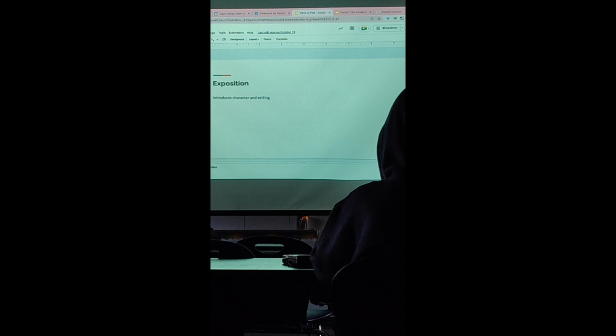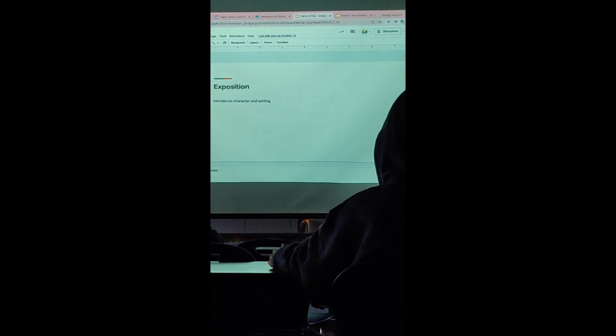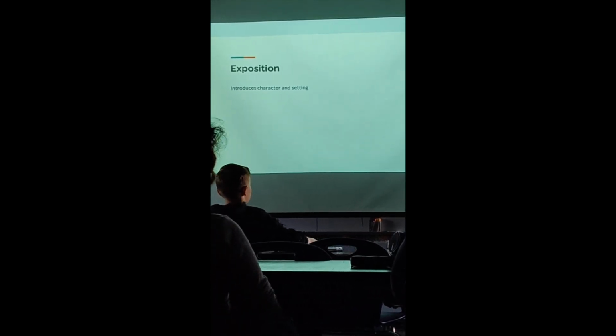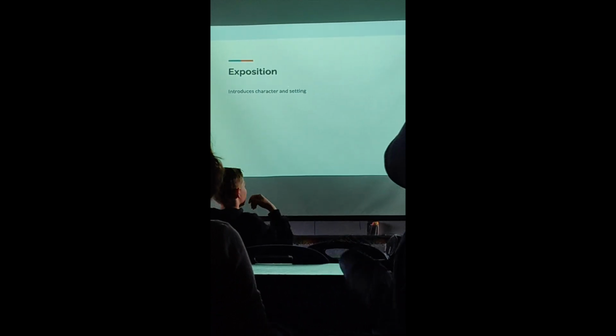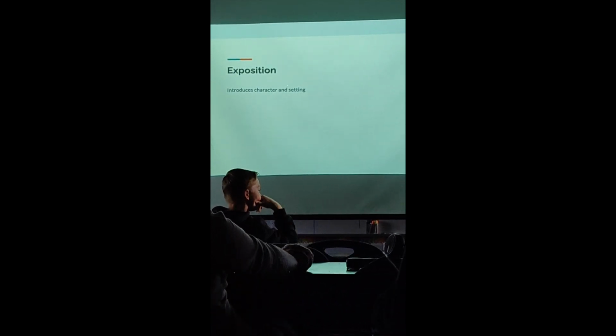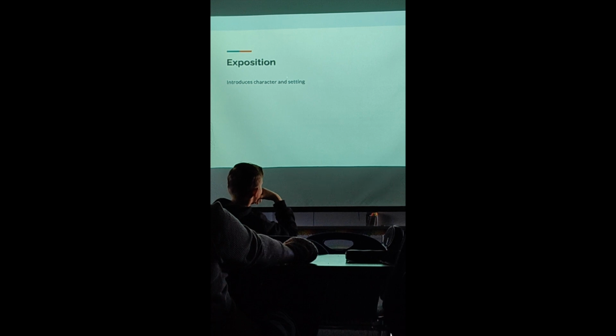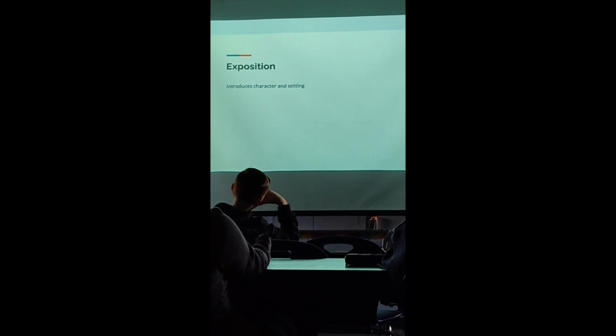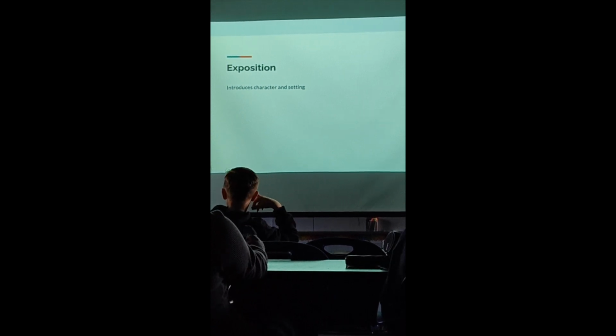So we'll start with exposition. Remember that the exposition is the beginning of our story. This is where characters and setting are introduced. So keeping in mind that this is the beginning of our story, do I have anyone out there who might know where this word would go on our plot chart? Mia? In the beginning. So it would probably be our first step of our chart, right? This is where we're first getting introduced to everybody.